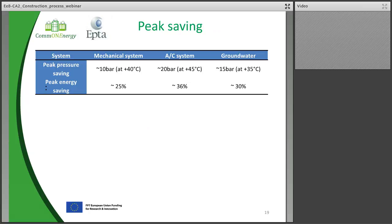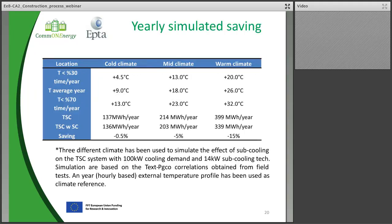Also, a number of savings has been calculated according to the kind of subcooling added. You can see here the estimation made by calculation of the energy that can be saved with this kind of equipment.